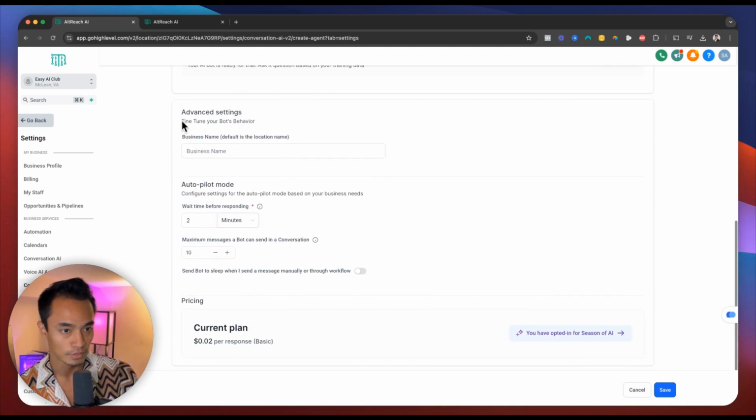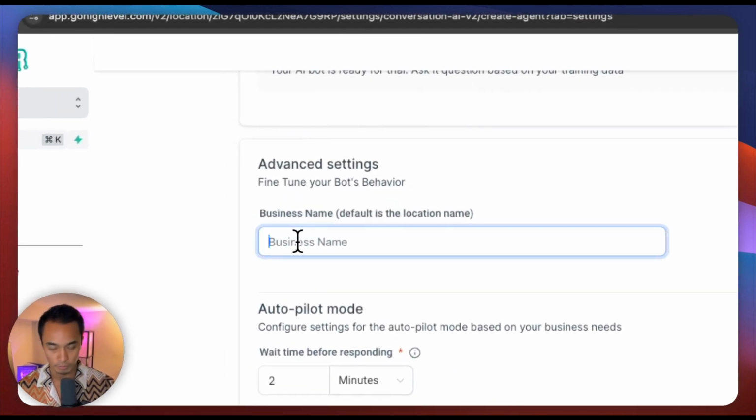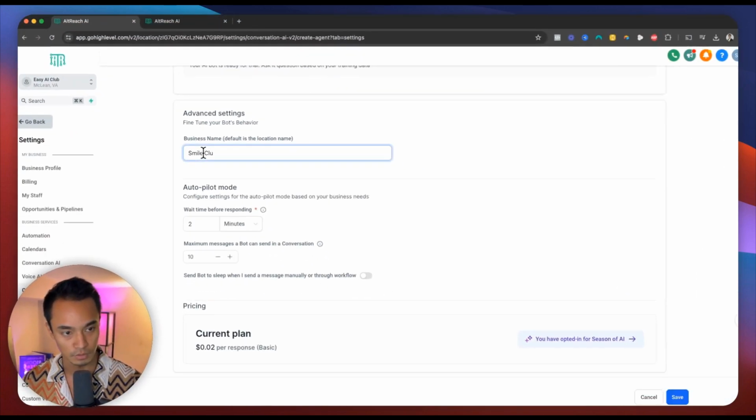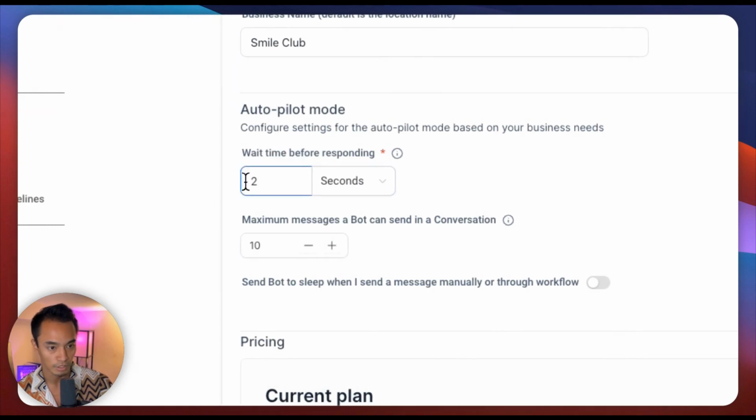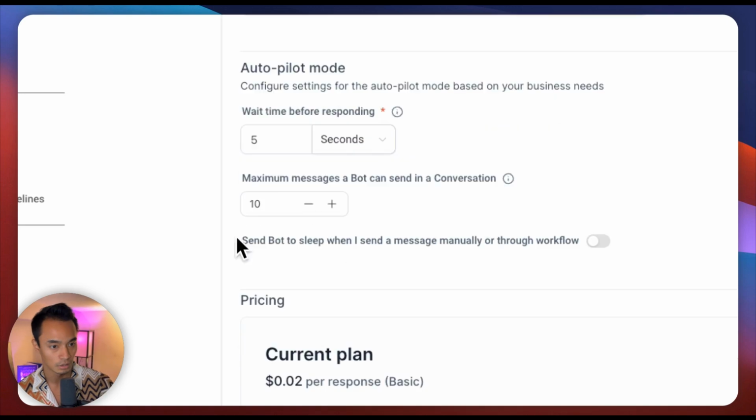So the other settings, we're going to name the business. So we'll say Smile Club for the name of the business. We can set it so that a new message gets triggered after every 2 minutes. You could change it to seconds as well. So I just put after every 5 seconds, okay? And then maximum messages this bot can say, okay, we'll just put 10.